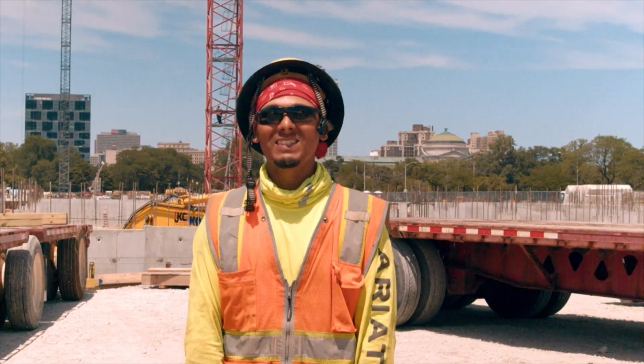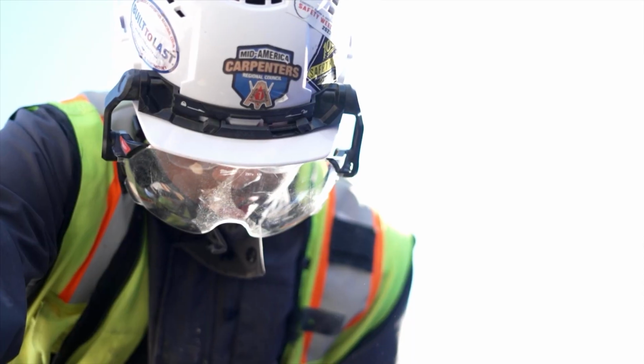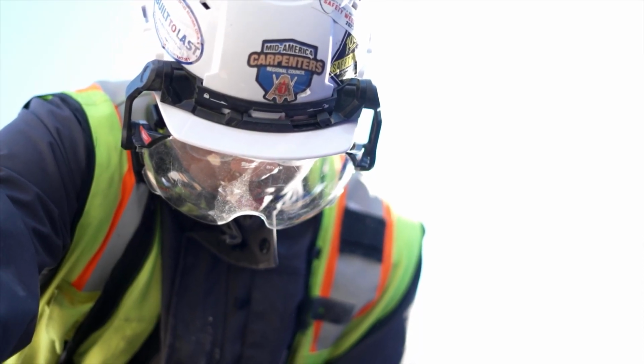And part of that pride stems from the commitment to diversity in the workforce that comes from the Lakeside Alliance and the Mid-America Carpenters Regional Council. I think when you have a project that is as once in a lifetime opportunity as this, it has the ability to change the trajectory and change the lives of so many young people if you are able to put this on your resume. The building's a building.